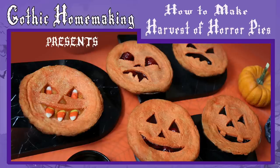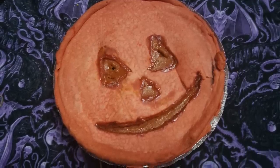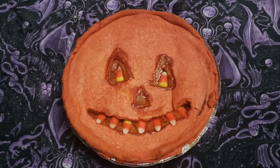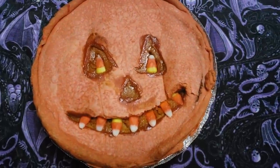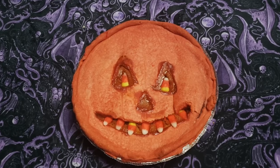Sure, the pies in the thumbnail look really pretty, but the first one I made looked like this. I tried to pretty it up with some candy corn, but nothing could save this dreadful looking pie, and opinions were unanimous. It's very ugly. You think so? It's ugly. That is terrifying.